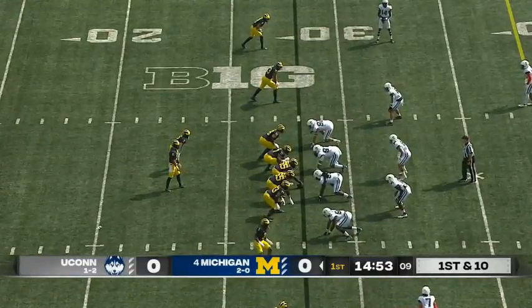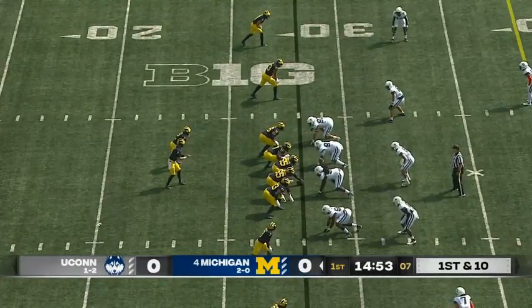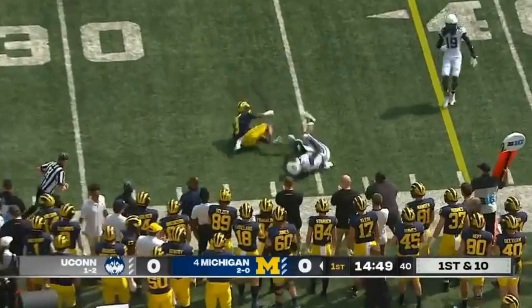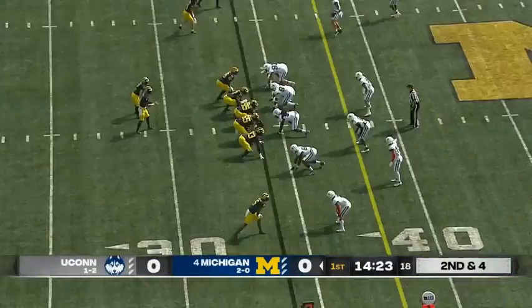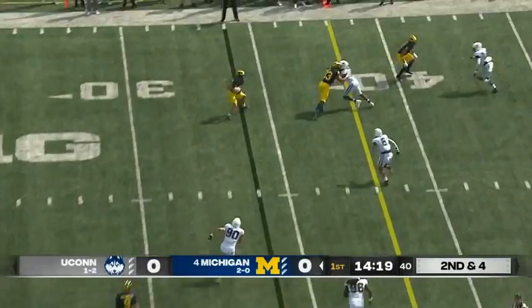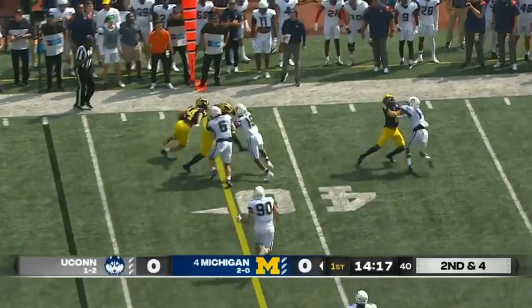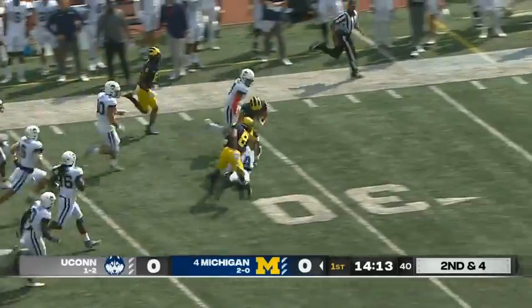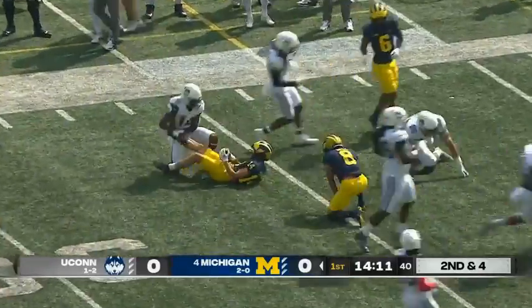Got Blake Corum to his left in the shotgun. 2-by-2 the receiver group, and McCarthy to throw on first down. And it's a quick out to A.J. Henning. Play action. And a screen out to the edge to Roman Wilson. Gets a block, gets down the sideline. Wilson, tough to catch. All the way down inside the 30.